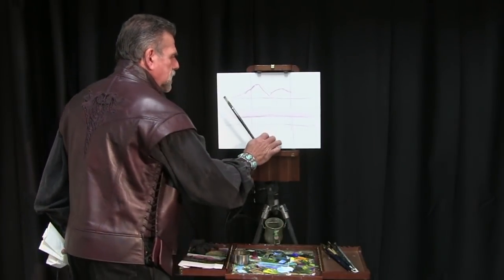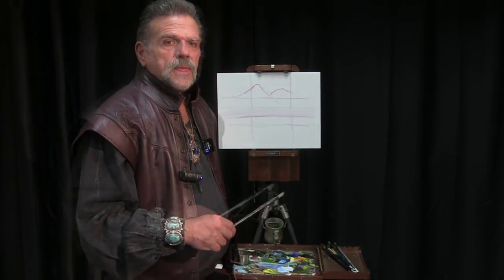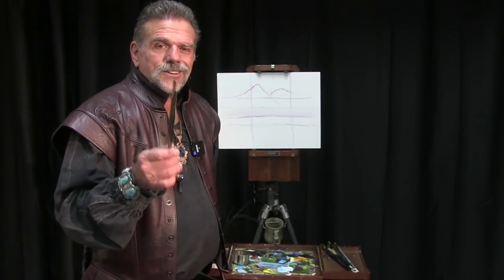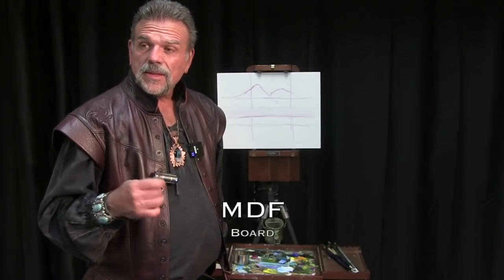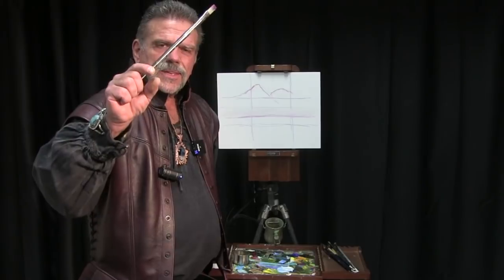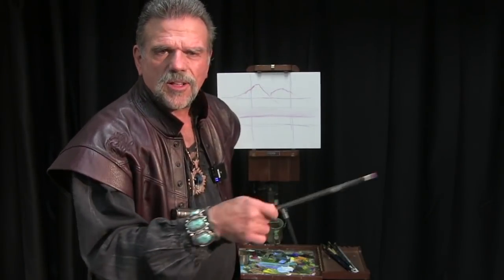Now, this is a white Ampersand board. Love Ampersand, but you don't need to spend that kind of money on boards. You have no business doing that. You're a starving artist. You need to go down to Home Depot, get yourself a big sheet of that MDF, medium density fiberboard, 1/8 inch, 1/4 inch. Pay somebody a couple bucks, cut it up into all these sizes.